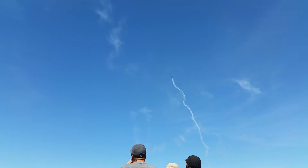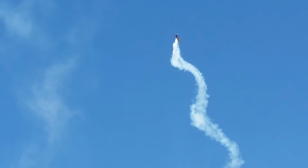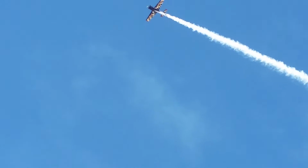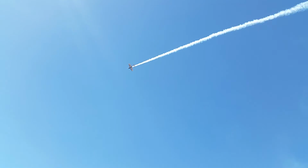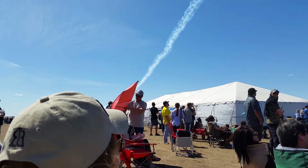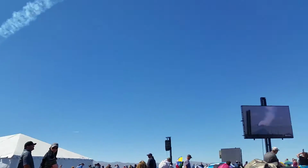Inverted, now hanging on the hook. There he snaps it over, left pedal all the way down, right stick all the way back forward. Got a beautiful view up here in the announcing stand. Clearly you can hear the Stearman fighting for all the air as he's got that push all the way forward, 2,750 RPM.